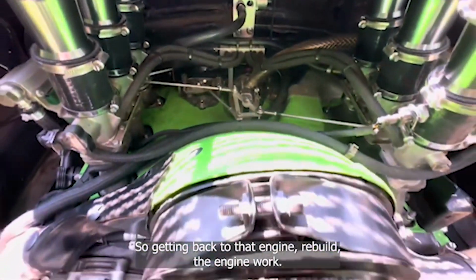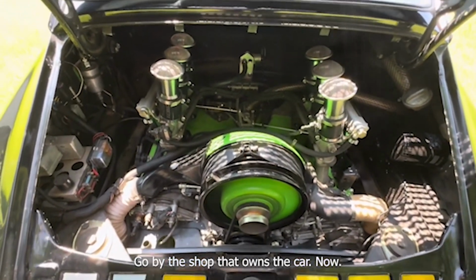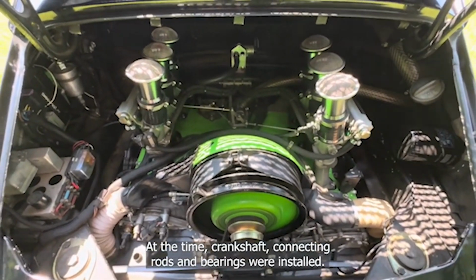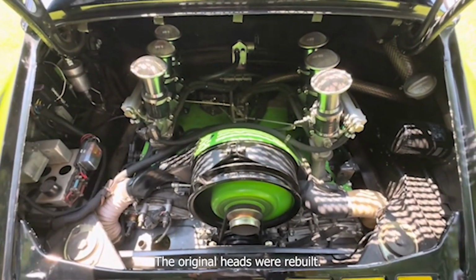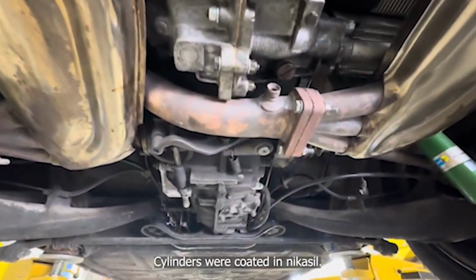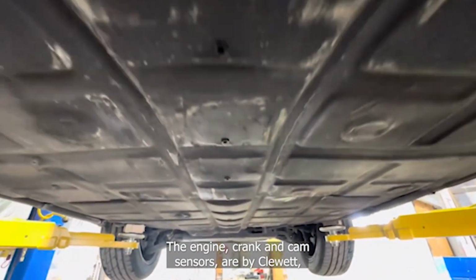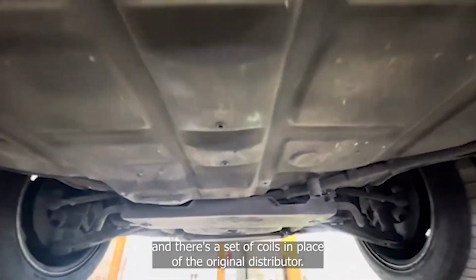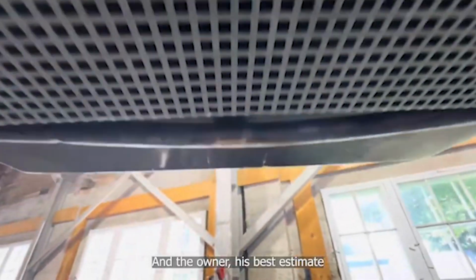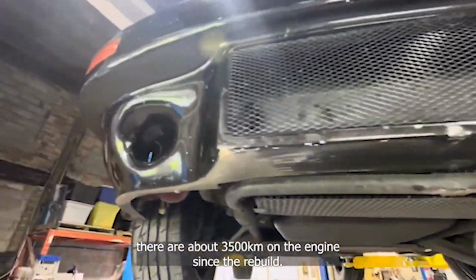So getting back to that engine rebuild, the engine work occurred 3,000 kilometers ago by the shop that owns the car now. New at the time crankshaft, connecting rods and bearings were installed. The original heads were rebuilt. JE race pistons were installed. Cylinders were coated in Nikasil. The engine crank and cam sensors are by Cluet. And there's a set of coils in place of the original distributor, so that ignition system certainly has been updated. And the owner, his best estimate, there are about 3,500 kilometers on the engine since the rebuild.